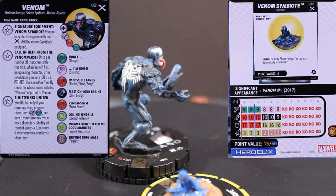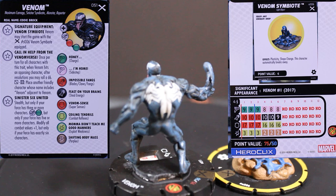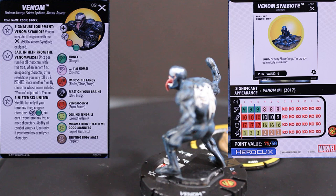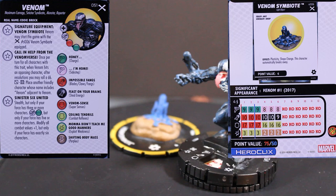The first is called Signature Equipment, Venom Symbiote. Venom may start the game with the Earth X S006 Venom Symbiote equipped. So what's the Venom Symbiote do? It gives him plasticity, shape change. This character automatically breaks away. If you play him separate, the Venom Symbiote that is, it's 4 points and a light object. So overall, just a good object in and of itself, but with Venom, even better.